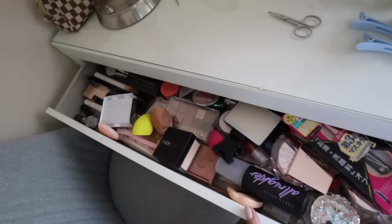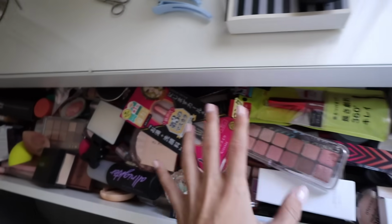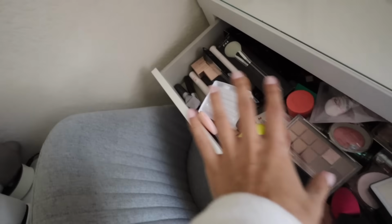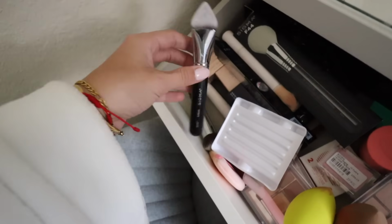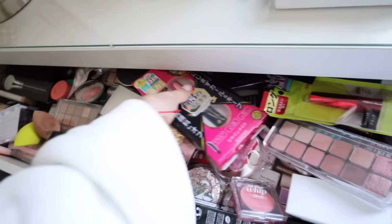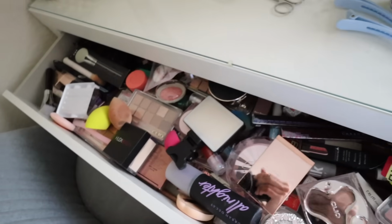Hello guys, so today is the final day of my cleaning. I kind of got delayed a little bit. Today we're gonna clean out my makeup drawer, but my makeup just got so messy. I just started adding new makeup here, things that I normally use here, and then brushes here and just random stuff. It's just really unorganized and I just have palettes here and all over the place.